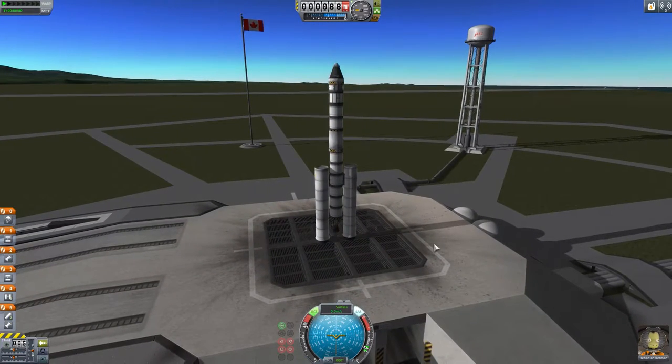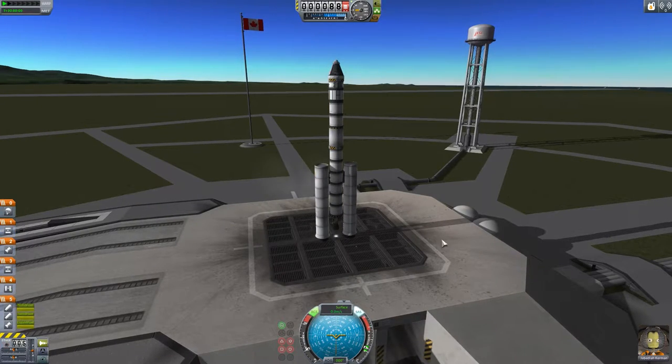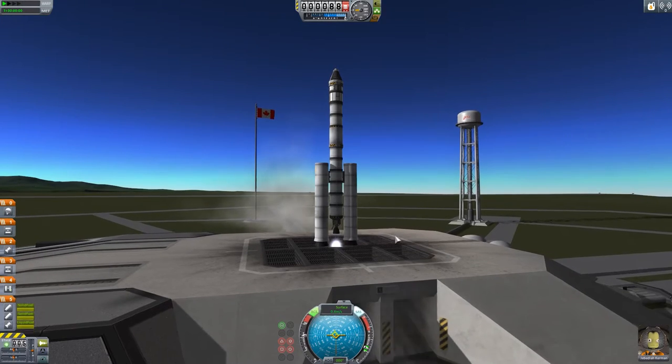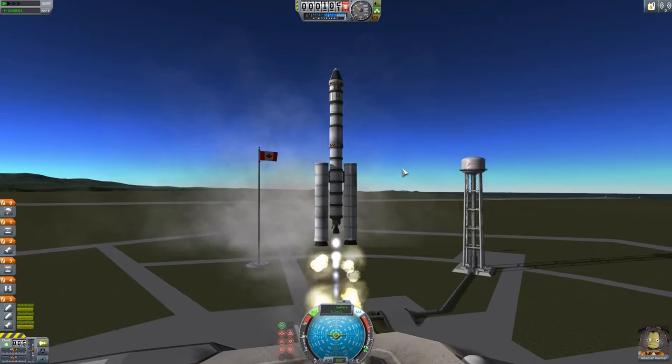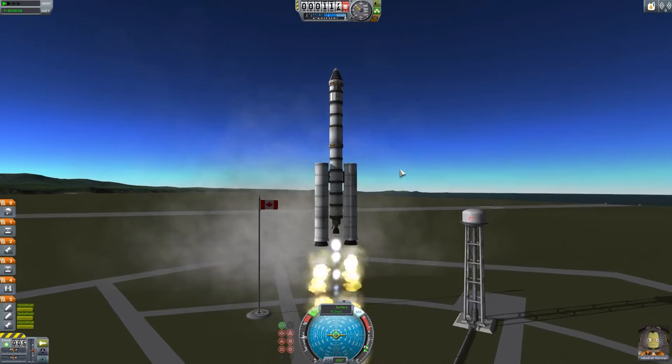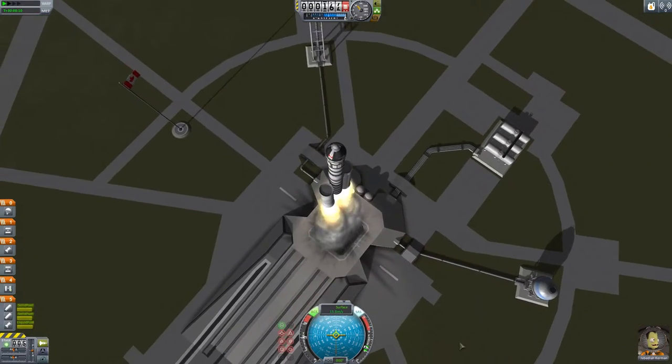Jebediah Kerman at the helm. Throttle down, because I remember from the corrupted episode that kind of was an issue. Throttle up a bit. But we did put on some thrust limiters. There we go. Throttle up until we get a nice decent speed, and then we'll throttle down. Canadian flag waves in the background.